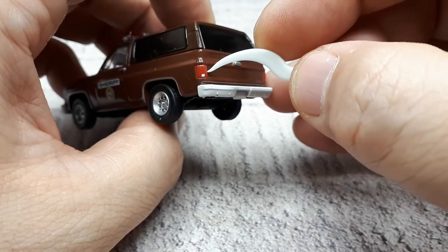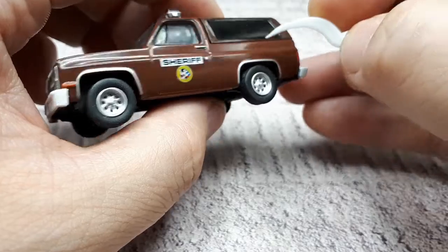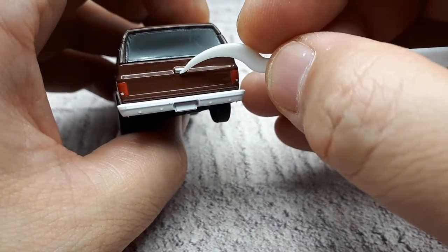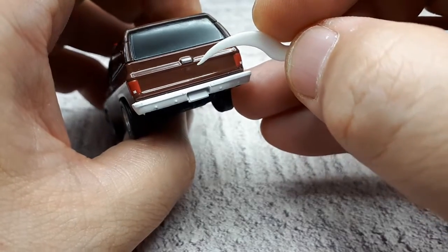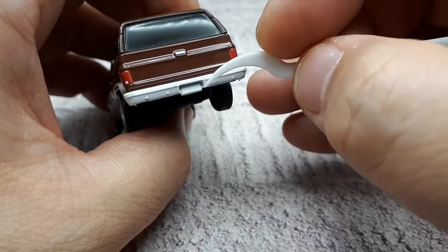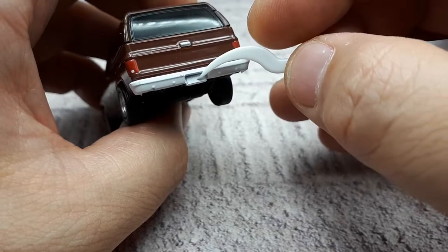There is a little silver trim around these taillights, and Greenlight seems to have ignored that on this particular model. Oh well. There's that silver for what I'm guessing is the handle to pull this thing down. And then we got 4 rivet marks here. And unfortunately, it's just a plain white license plate. It would have been nice to have something there.